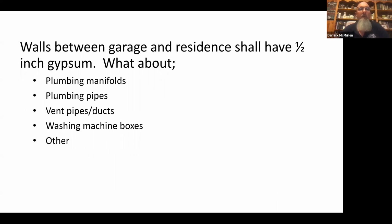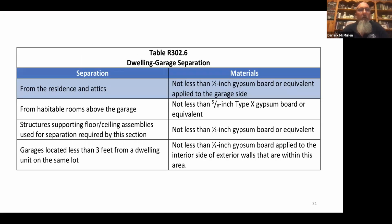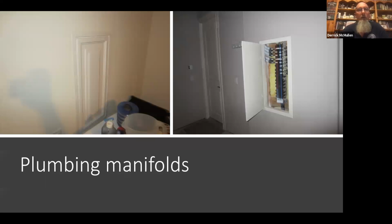What about plumbing manifolds, plumbing pipes, vent pipes, ducts, washing machine boxes, and other things? So plumbing manifolds, that's a plastic cover. It's not sealed up. It's very loose fitting against the wall. There's gaps in there. And we will talk about annular spaces further down in this presentation, but that cover does not meet the fire separation qualities.